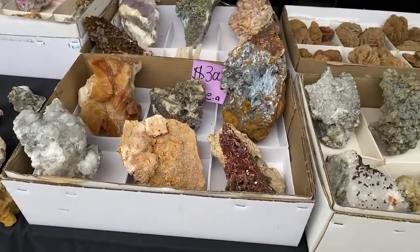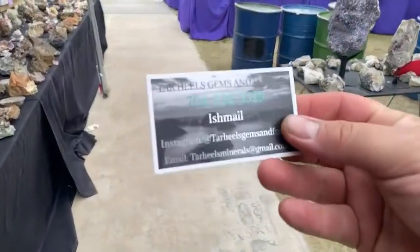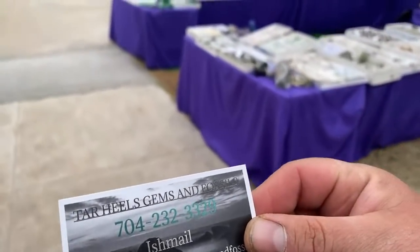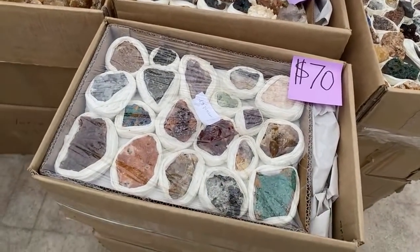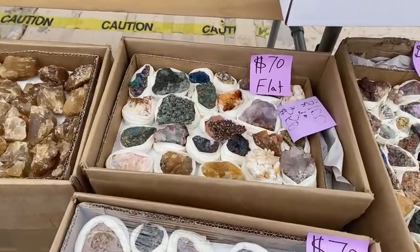Anyway, Ishmael here has some amazing flats. I'll show you some of these that we started off with before you folks joined. If anyone's interested in flats, they're really good sellers. I'm not going to buy them for you. Well, not yet. If you need me to get them for you, I probably can, just not right now.